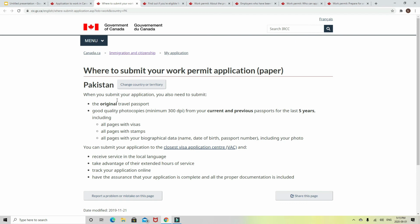Okay, when you submit your application, you need to submit the original travel passport and good quality photographs, minimum 300 dpi, from your current and previous passports for the last 5 years, including all pages with visas, all pages with stamps, and all pages with your biographical data: name, date of birth, passport number, including your photos. You can submit your application to the closest visa application center. If you click here, it will show you.